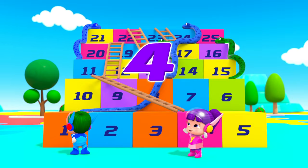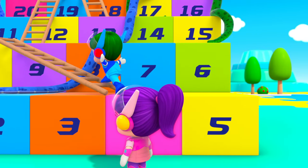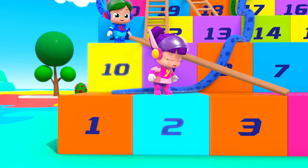Snakes and ladders, so much fun. Roll the dice and run, run, run. Snakes and ladders is so great. Climb a ladder, slide down a snake. Snakes and ladders.